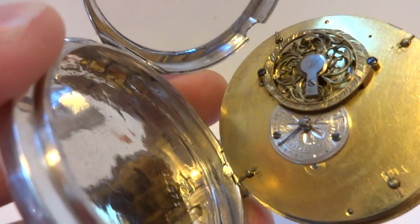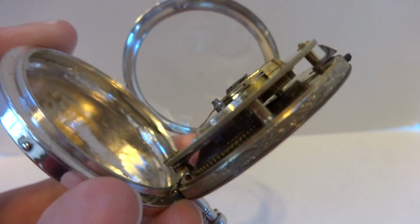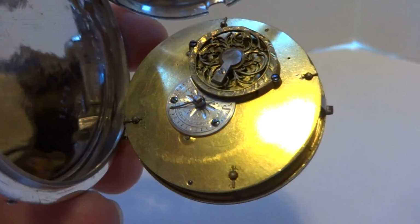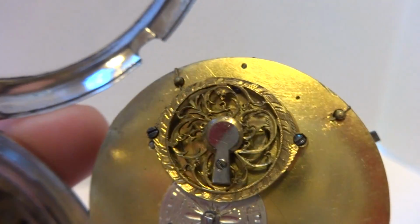I have a very unusual watch I'm highlighting today. This is an antique verge escapement fusee wind automaton watch. It has a nice pierced and engraved cock.